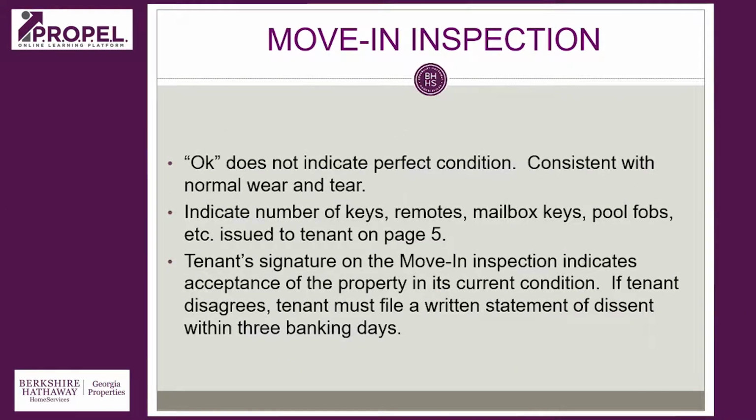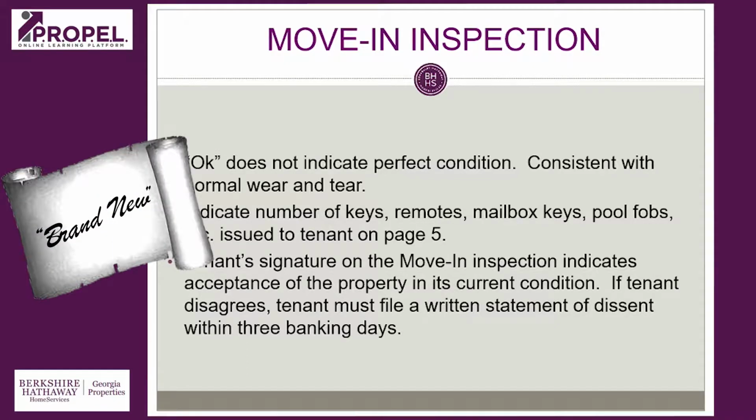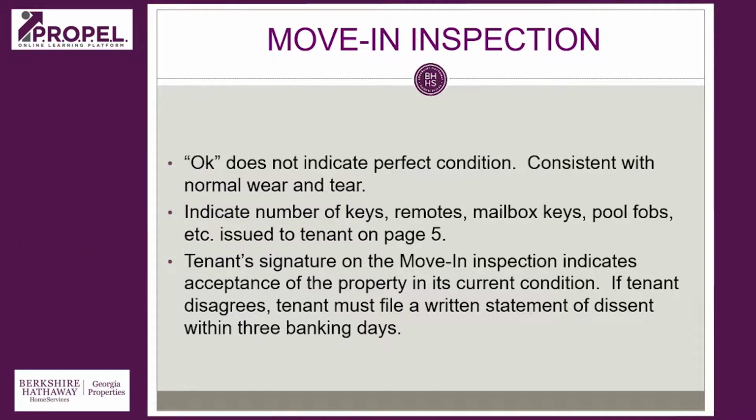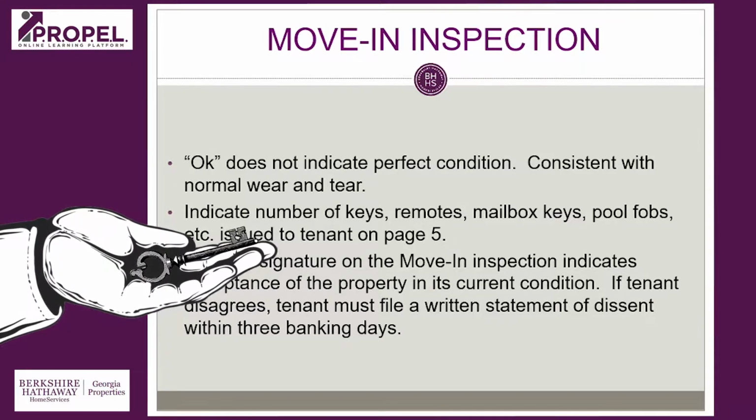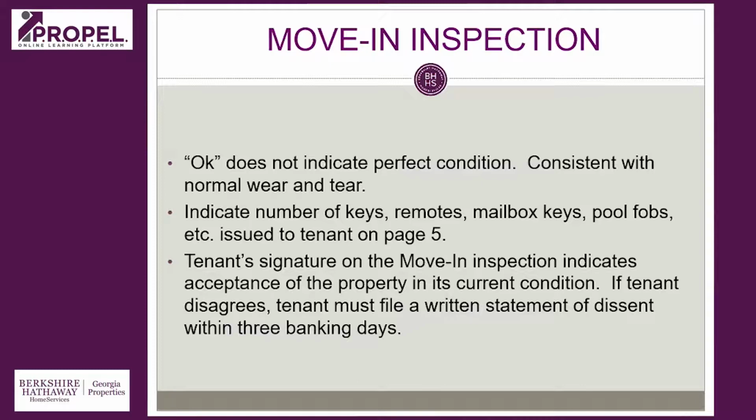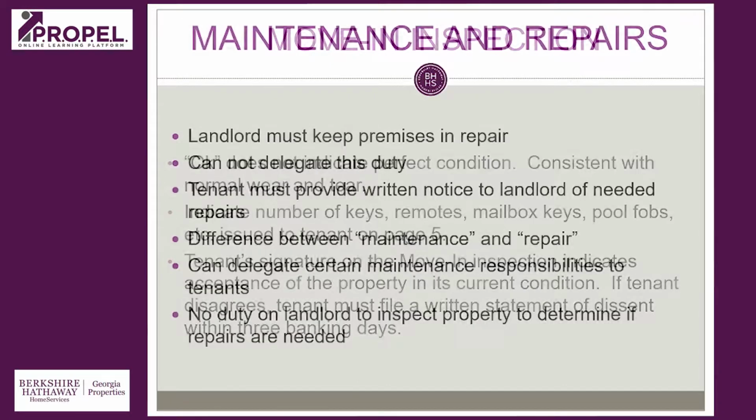Indicating a specific condition as okay is consistent with normal wear and tear. If the owner just installed brand new carpet in a particular room, please note brand new as the condition. On the last page of the form, please indicate how many keys, fobs, remotes, etc. were given to the tenants, so at move-out, we can collect the same back in return. If the tenant signs the move-in inspection, he is accepting the property in its current condition.